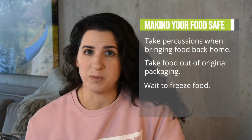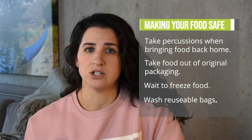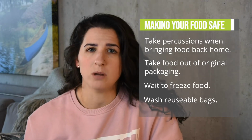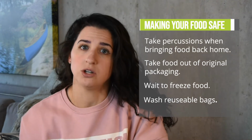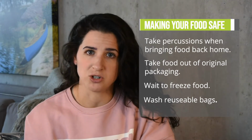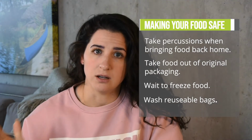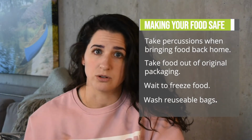Now, we've always been so pro reusable bags, trying to reduce waste as much as possible. But in this time, you want to be making sure that you are washing your reusable bags as much as possible. If you have the cloth ones, they can absolutely go in the washing machine with your clothes on laundry day.